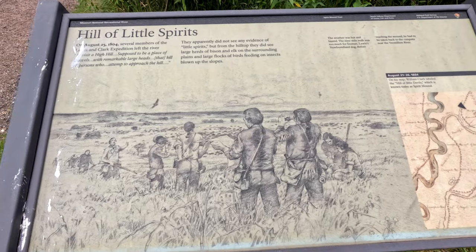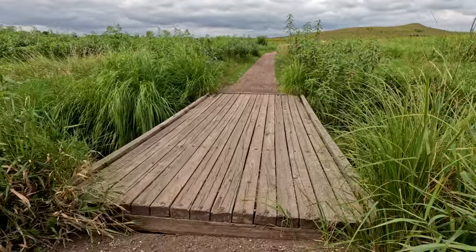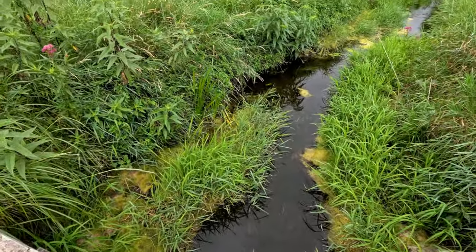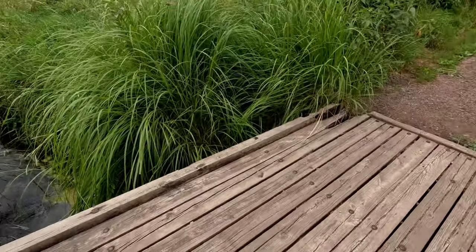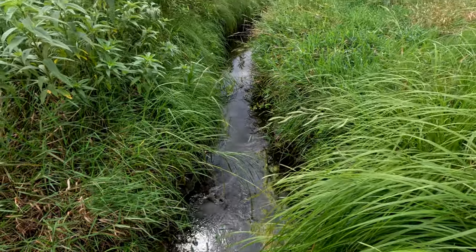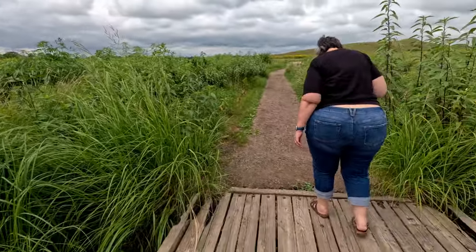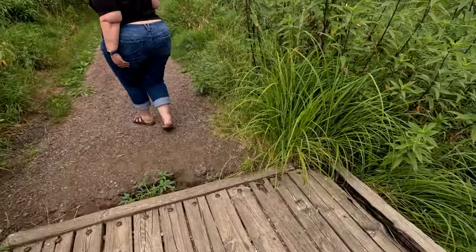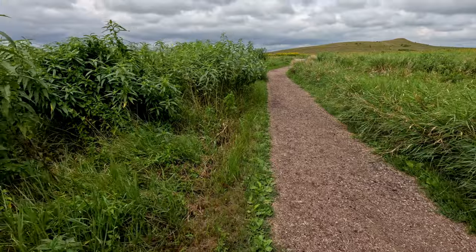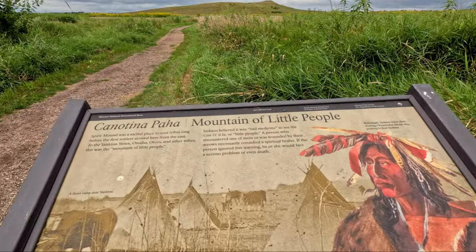There are several interpretive signs that help you understand the history of this interesting place. This must be the creek. I'm guessing this is the bridge they're going to be restoring. I see it's got some fire damage. Fire? On this end. Oh, and washing out, yes. Mountain of Little People.